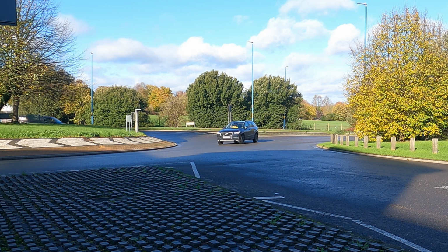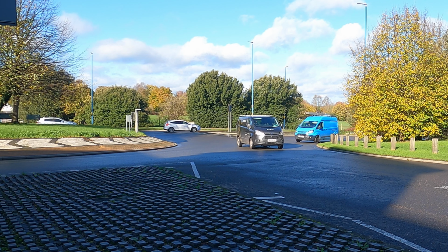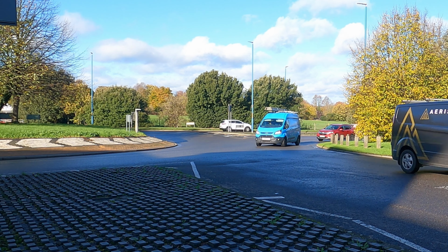Now a good way to practice roundabouts is of course to get out in a car and practice either with a driving instructor or with a friend or family member.